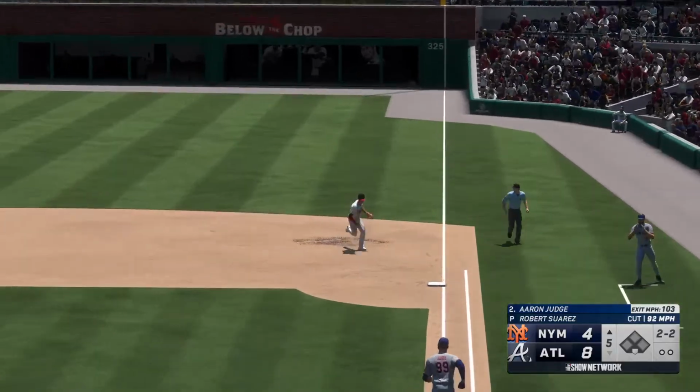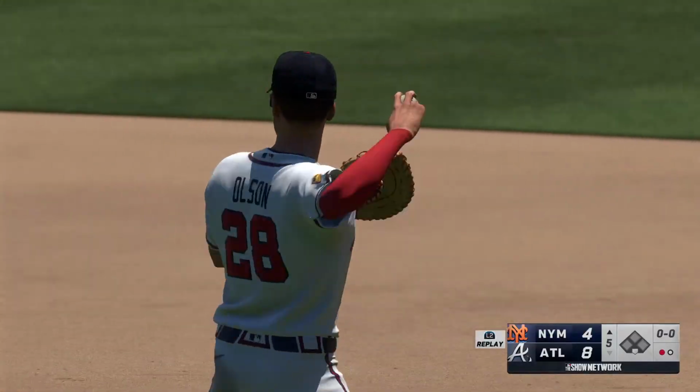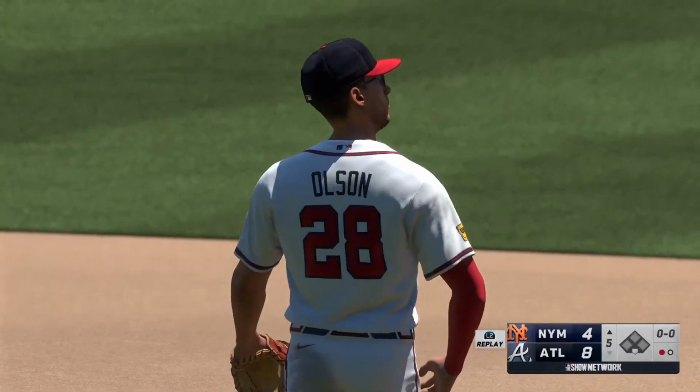Gloves it on the dive, and that's a great play for the out. Up next for the Mets, left fielder, Yordan Alvarez.